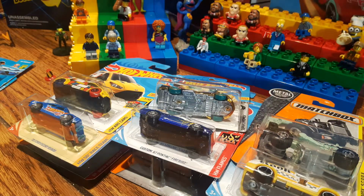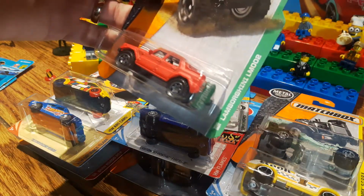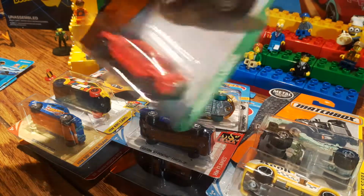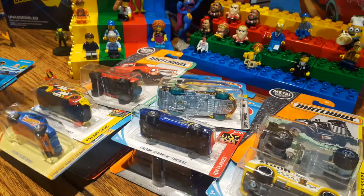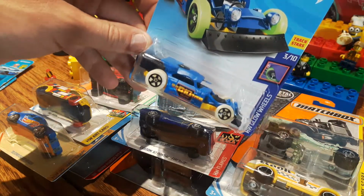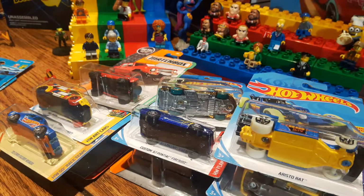Okay, got another Matchbox. Lamborghini LM002. Kind of really looks like a Hummer. Not sure why Lamborghini would ever get into the four-wheel market, but they are. And they run the company. Aristo Wrap. Blow wheels. Could be a double of mine, but picked it up.